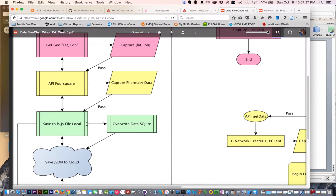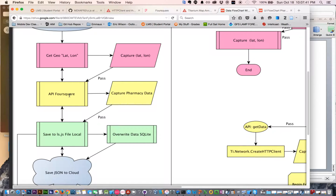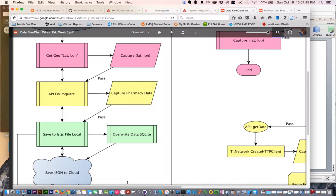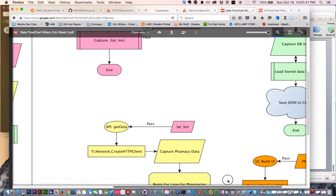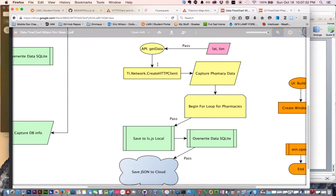Now, when it comes to Foursquare, that's our database. Really, they're asking us to use them as their database. So what do you want to capture? In this case, we want to capture pharmacy data. A little bit in-depth look at that: we need to pass in our latitude and longitude in order to get the data that we want and create a client. In this case, we want pharmacy data from that latitude and longitude.